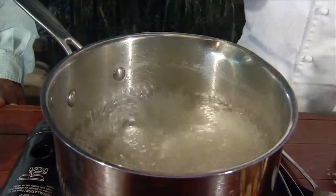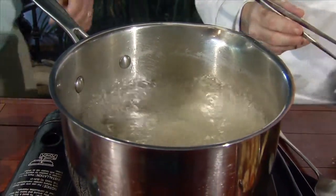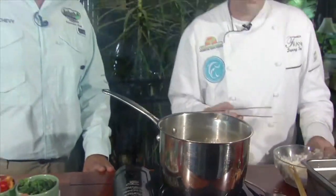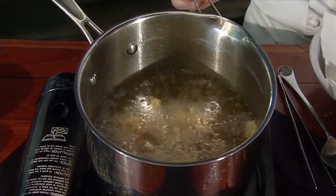There we go. Okay. Now, how long are you going to cook this for, Dan? This is going to cook for about 6 to 7 minutes in the fryer. Then we're going to put it in the oven for maybe 20 minutes on a low temperature, just so it's cooked all the way through.